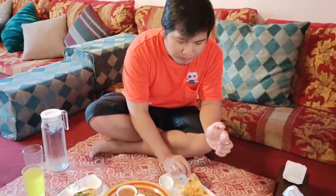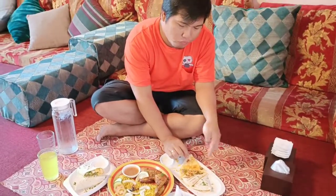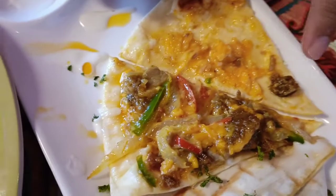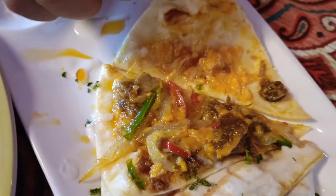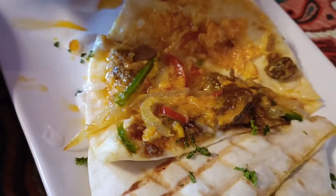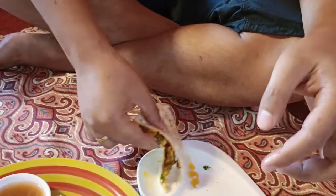That is so good. So cheesy. So meaty. Wow. It's oozing with cheese, some beef, onions, pepper, and some herbs that I don't know. Probably celery. Let's get another one. This is so good. Need to get another one.